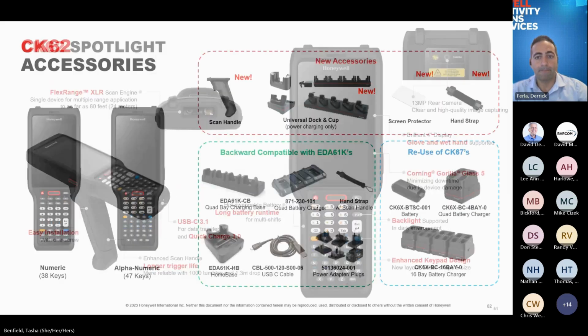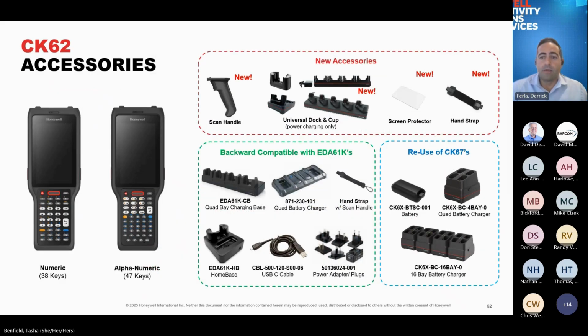Next slide, please. As well, there is a full suite of accessories available for the CK62, including charge stocks, scan handles, and battery chargers. A lot of them can actually be reused due to the fact that the batteries are the same as the CK67s. So the batteries are interchangeable, and you'll be able to reuse some accessories in that manner as well. Essentially, these devices will have a full suite of accessories. Next slide.